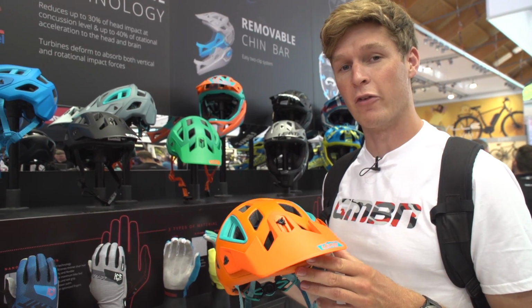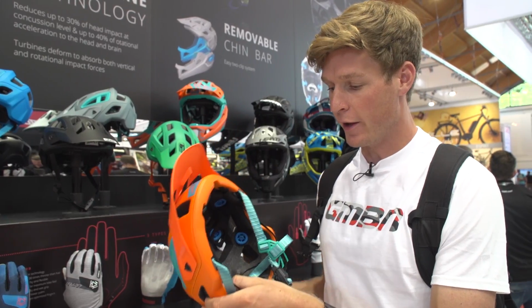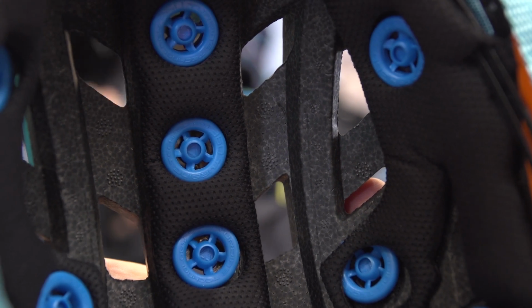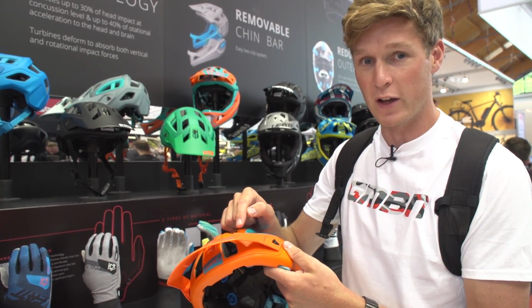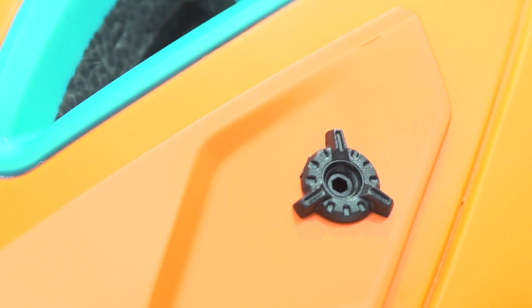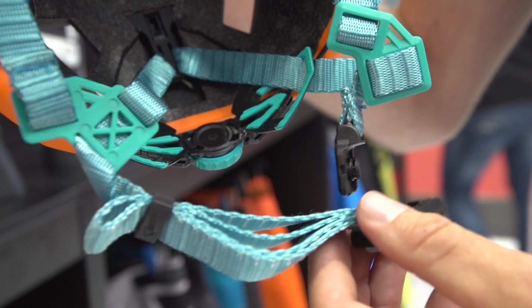Leatt have launched a range of brand new half-face helmets. It's an open face helmet, and it's quite different to any other designs. In their full face they use this Turbine 360, and the idea behind that is it reduces 30% of the impact forces that you take on your head. Other neat features: if you do take a ding to the head and put your head in the ground, the peak's actually going to detach away using these clever grub screws right here. It's got a magnetic chin strap as well, so it's dead easy to clip and unclip when you're out on the trail.